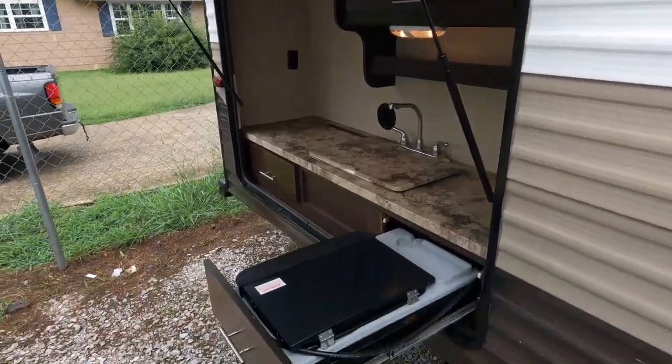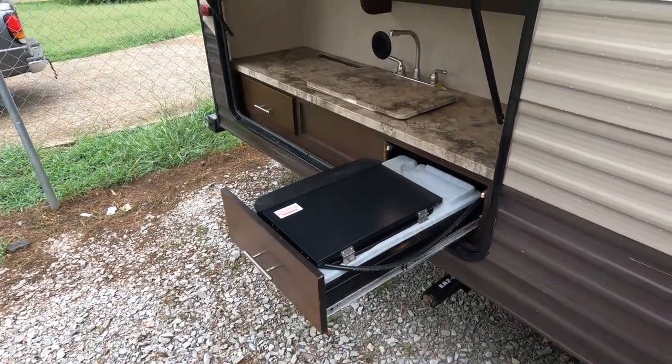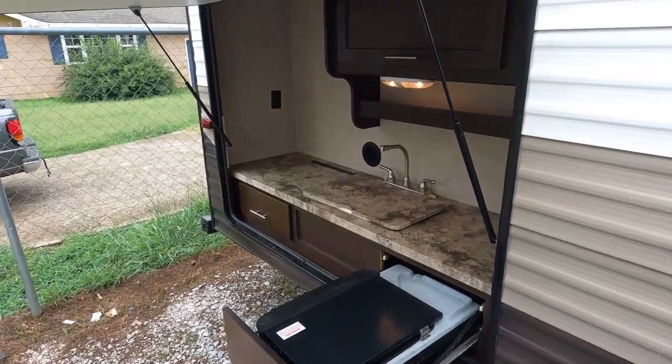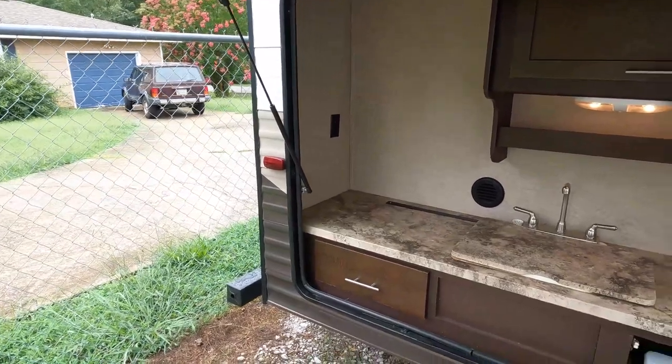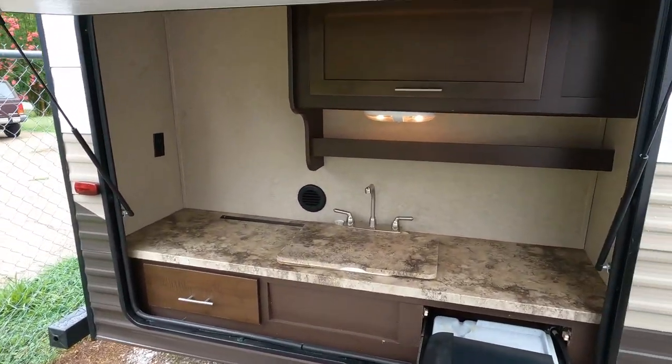Definitely a really cool way to do it. Got a cooktop, 2-burner cooktop. Got a sink. It will have a refrigerator. Hopefully I can get one. I'll definitely put one in there for you so you don't have to worry about that.